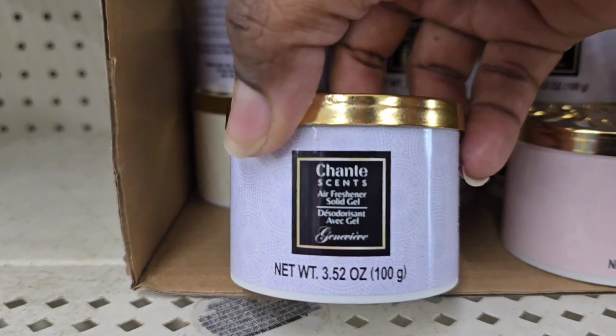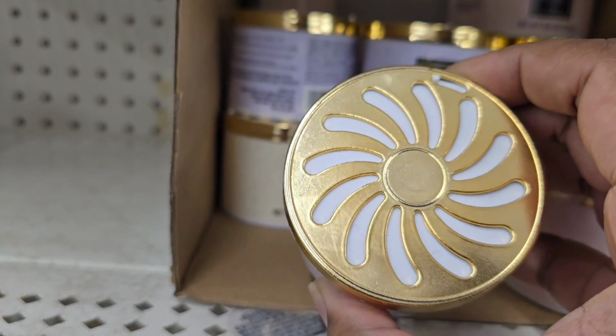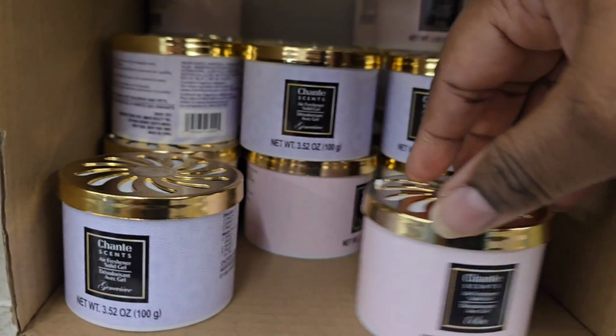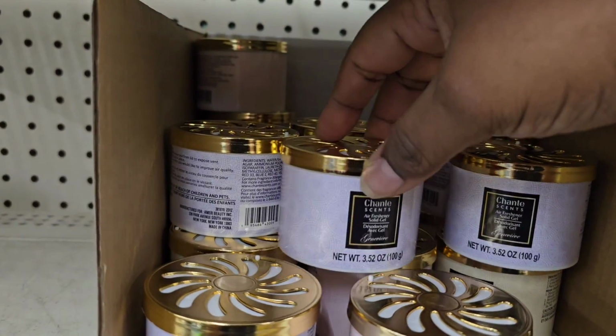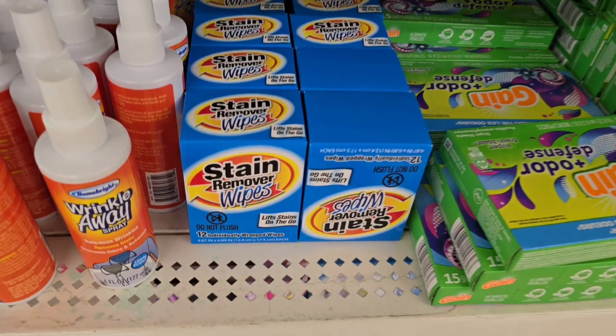Now in the cleaning area, I saw candles. These new candles, look at the lid. I mean, the lid just makes the whole candle. It looks so nice. They had multiple colors, a brand new item. These are all $1.25. I think that is such an amazing deal.